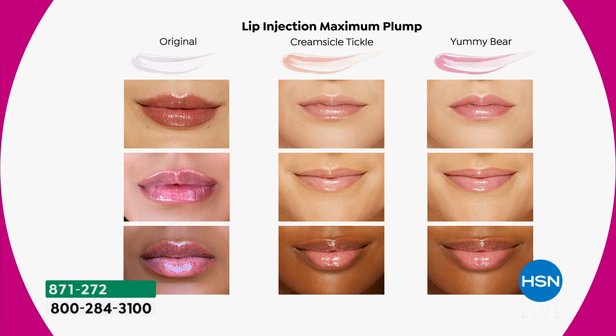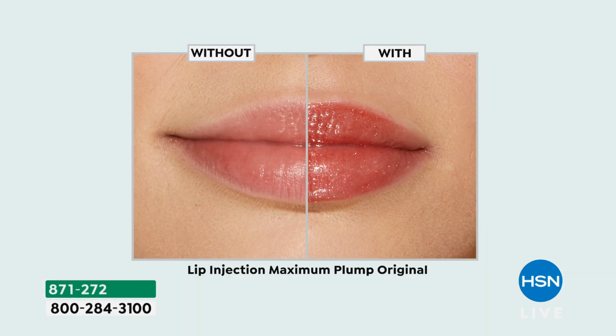You're gonna get the original, which is going to be that perfect clear. You're also going to get the Creamsicle, which is going to be the perfect nude. And then you're also going to get Yummy Bear, which is the perfect pink. Everybody's getting not one, not two, but all three. Why do we love it so much?